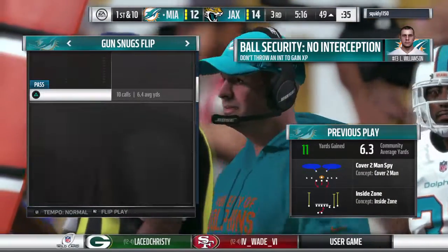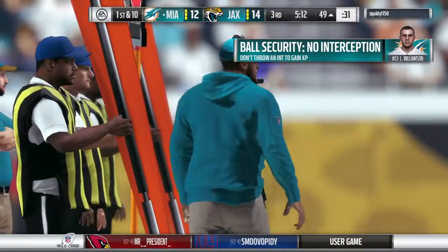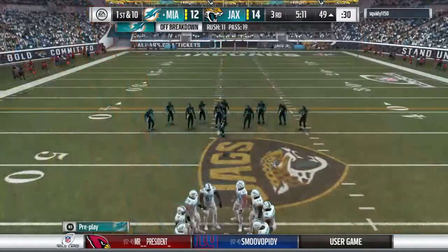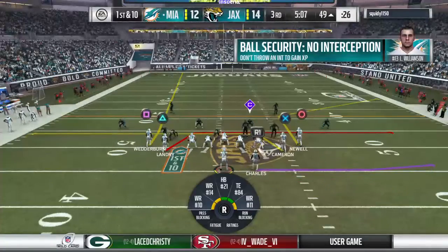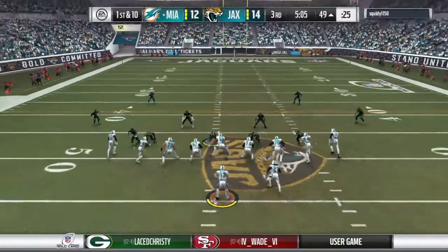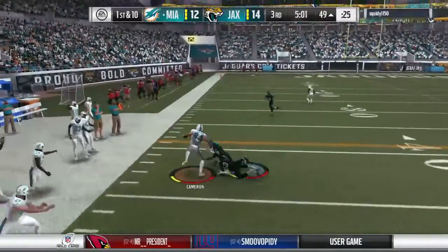Well, so much for him being bottled up throughout the day. Finally finds a way to break through and get a really nice gain. The defense had felt great about what they had going. Now they've got to turn their attention to getting it back in that direction. Can they bottle him up again? Because I'd say after that run, confidence is pretty high for them.